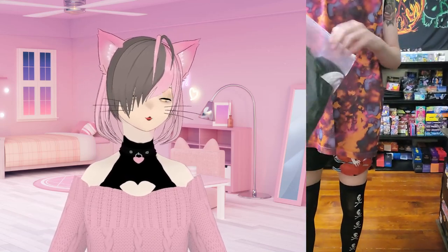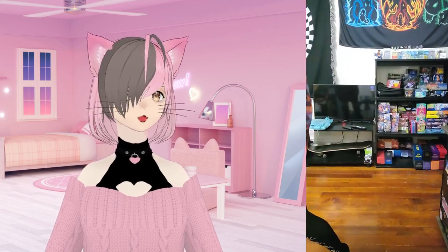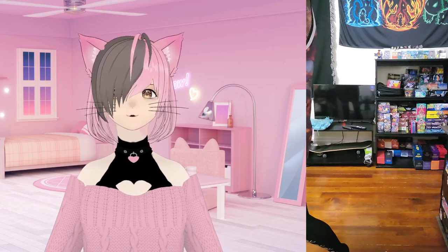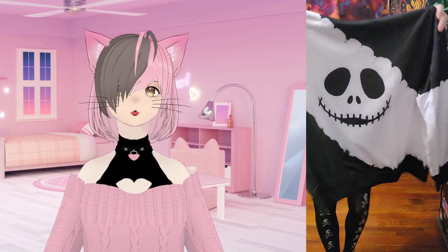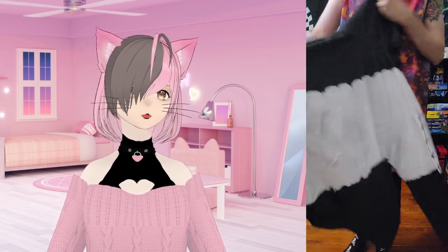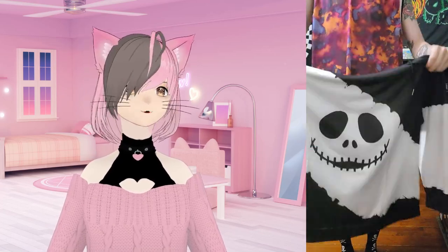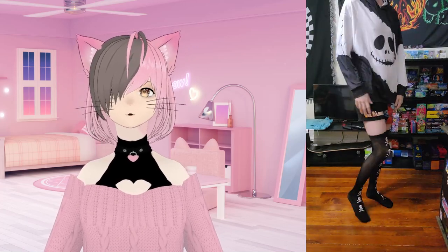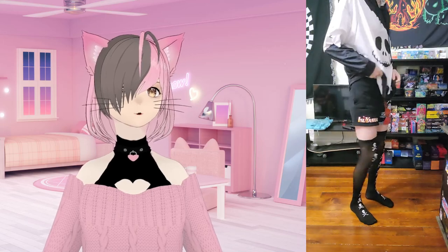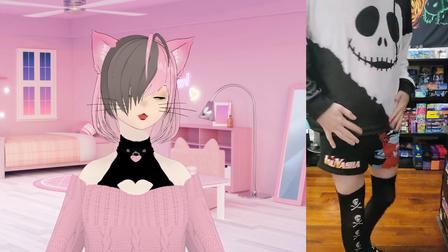So now we're getting into the, I would say, fall-esque outfits. So yeah, I like Mr. Jack Skellington. Yes, if you didn't know, I do got a Jack Skellington tattoo on my wrist. That was my first one I got. I was like, why not? But yeah, this thing was nice for how much it was worth. None of these were crazy expensive. I think I spent in total like $40 on all these clothes.